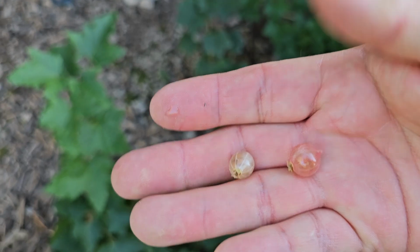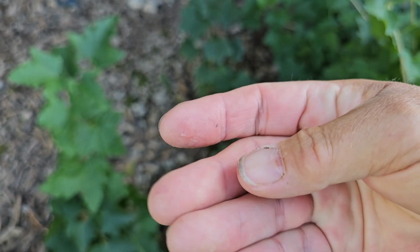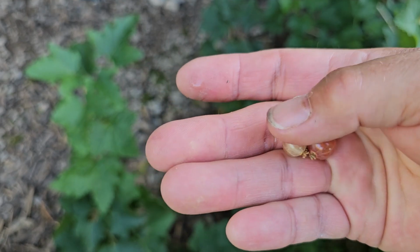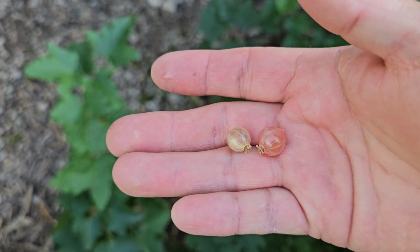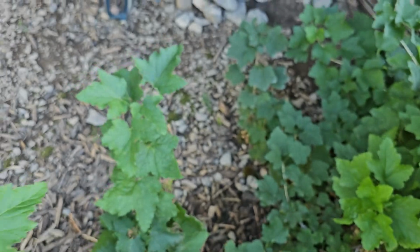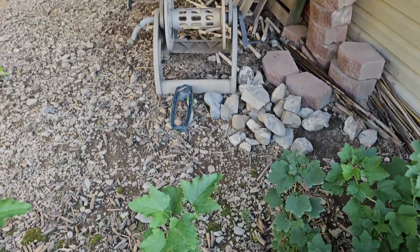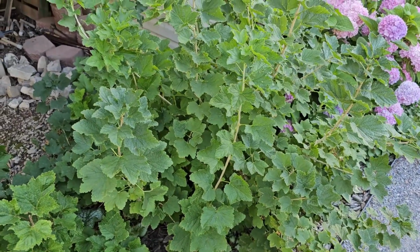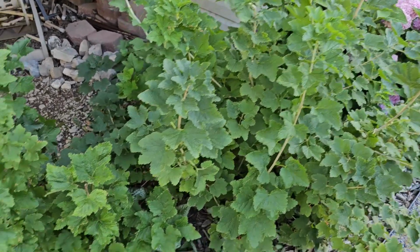So here we have a ripe pink champagne currant and an unripe pink champagne currant. If you were to eat this one, you would decide that pink champagne currants are not very good. But if you eat this one, they have another unique flavor. It's actually pretty sweet, still a little tart, but pretty sweet, and it's really good.